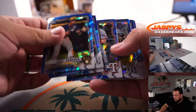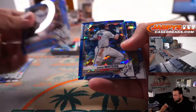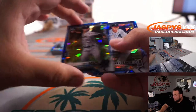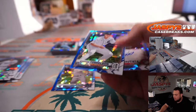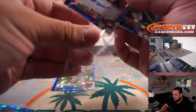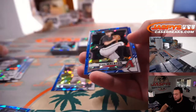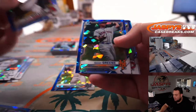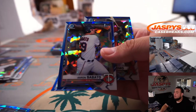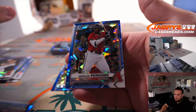Hunter Bishop, Josh Jung, Anthony Volpe, Cody Hosey, Nova, Waters, Solace is a first. Spencer Torkelson. And we got Mariel Bautista. Bowman Chrome's first autograph. Walston, Beater, Green, Sabato first. That's a nice one there. Minnesota Twins. Going to Eric.